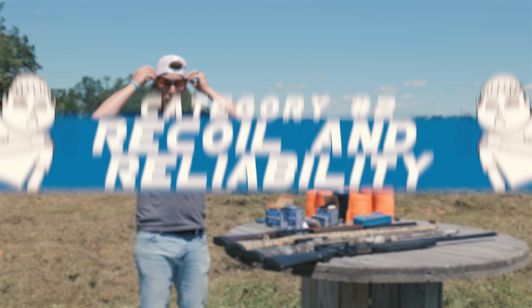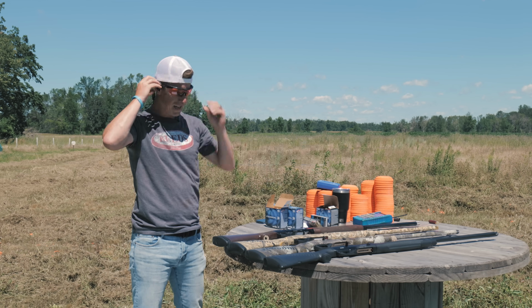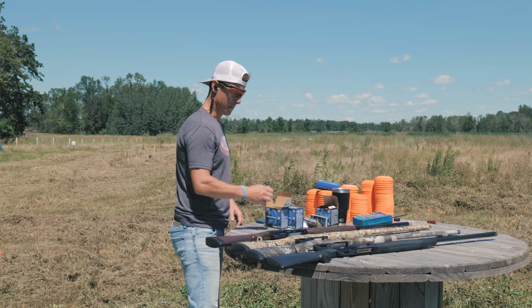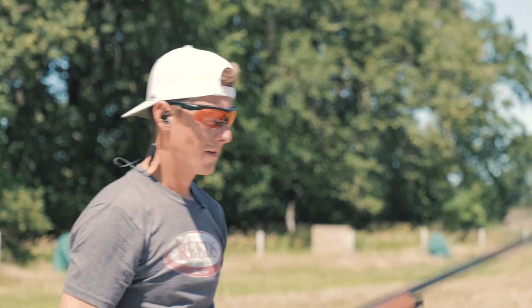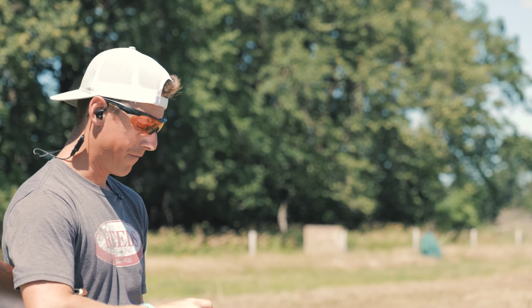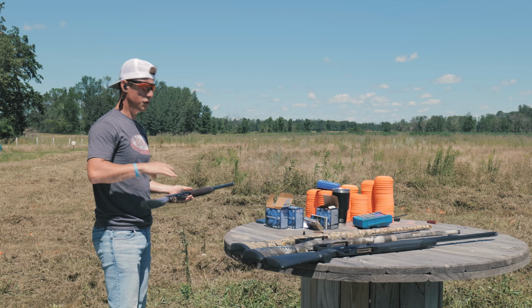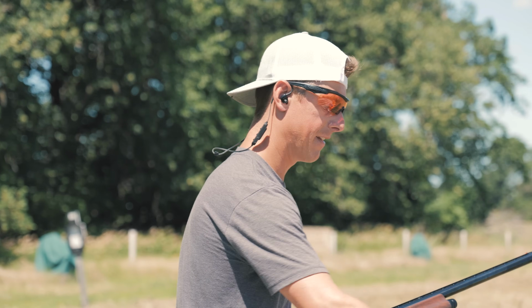Next category up is recoil and reliability, which I love because now I get to shoot and put these guns to the test. Let's kick it off with the Montefeltro, but let's see how she feels. Recoil. I like it, pretty moderate. I am shooting target loads. I'm just gonna pop a few quick rounds. Recoil felt good, straight back to my shoulder. Nice cycling from the hip.